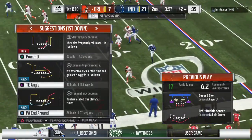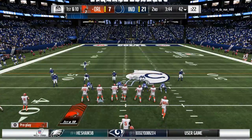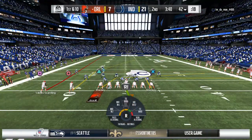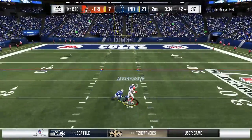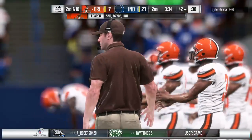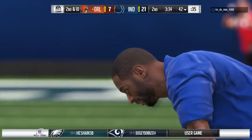That's a good way to start the drive. 17 yards and a first down. One play has them up past the 40 already, and another 1st and 10. They go play action here on 1st down. He couldn't quite hold it. Got hit, ball pops out. Incomplete.